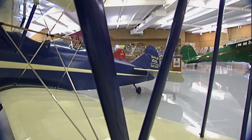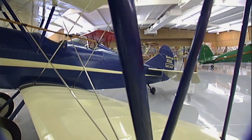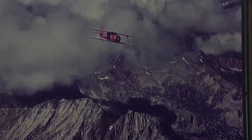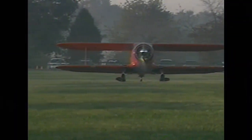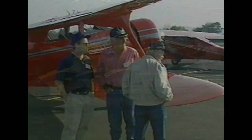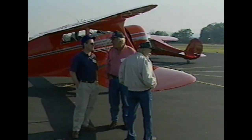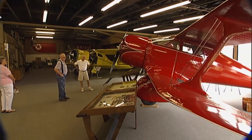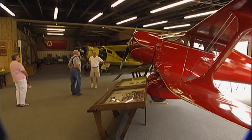So, the museum has many historic aircraft, many donated, some on loan, as well as historic photos. And it still provides a sort of spiritual home for the Staggerwing owners who gather here each year. It's a bit of that infatuation Wade McNabb hopes visitors, plane nuts and the more earthbound of us, take away from a visit to the museum.